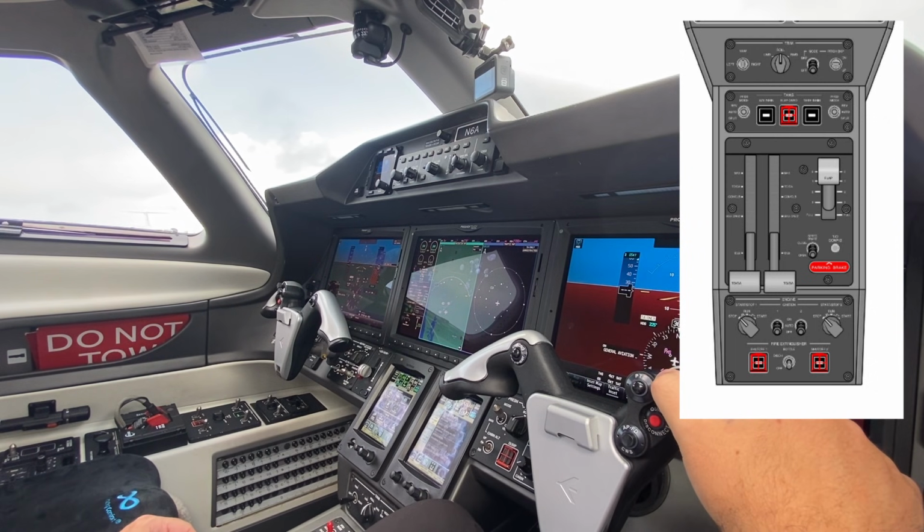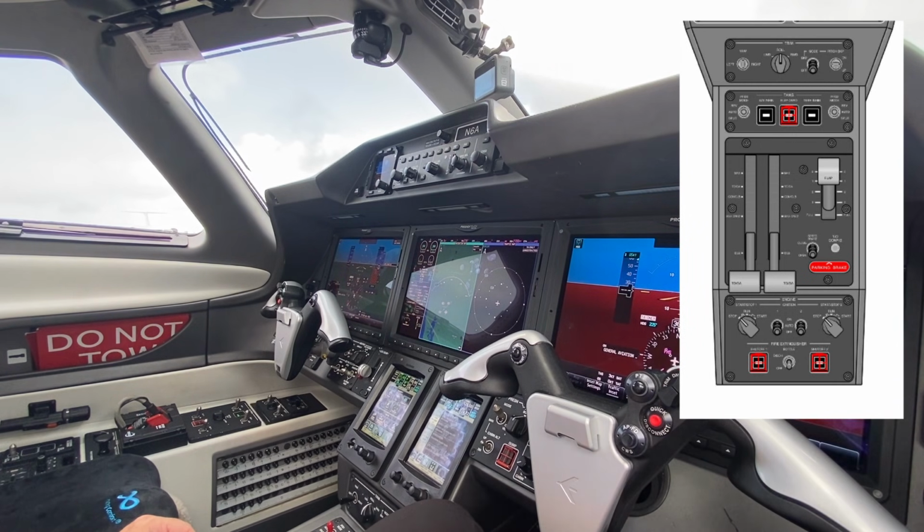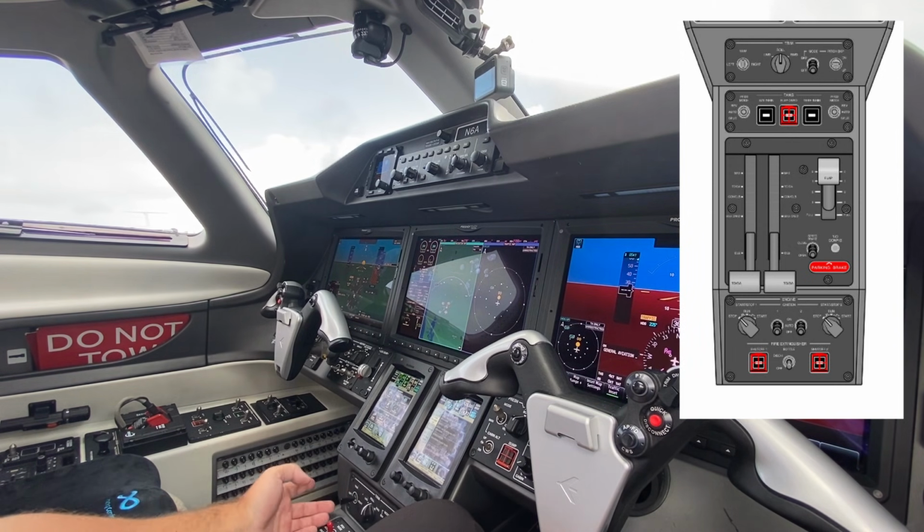So we let go. Trim. We go back the other way, we'll hold it 3 seconds. Trim, trim, trim. No, we don't have to do that in this airplane. It's not required. And we hold this for 3 seconds until it stops.